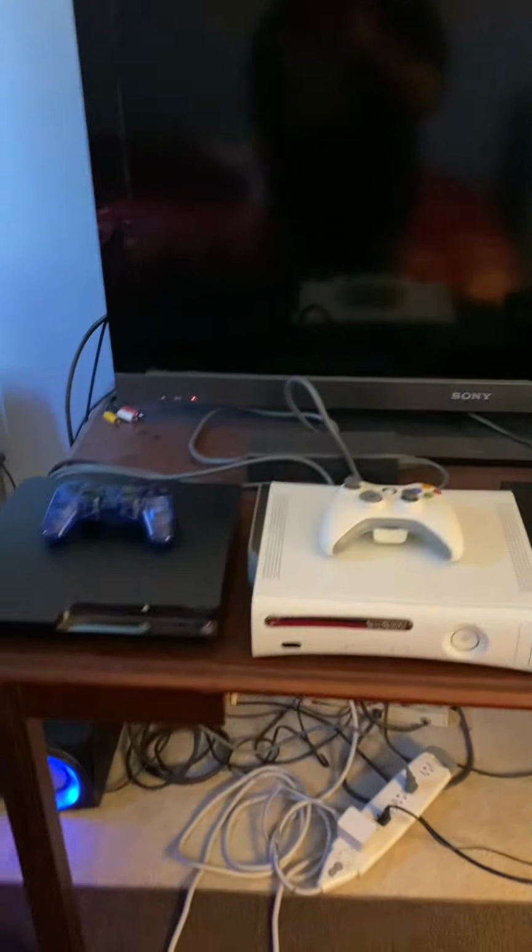So here it is. I paid $1,020 for it, but it's a really old TV. It came out in 2010, about 2011. I got it at a price cut, but yeah, I got it for my birthday. My dad bought it for me from Walmart.